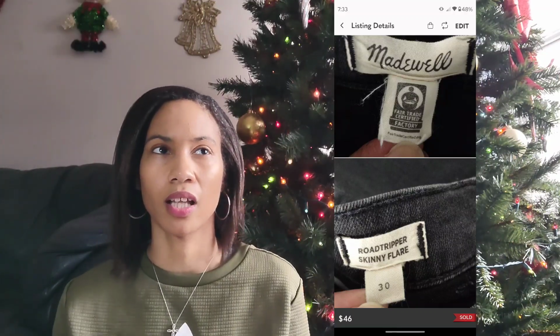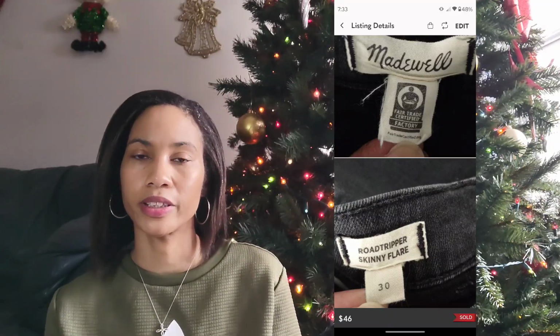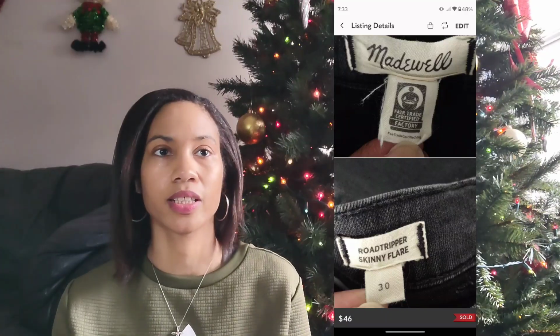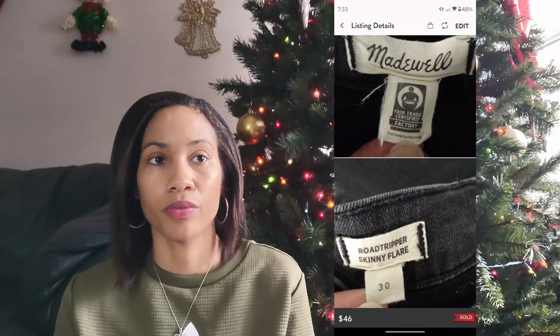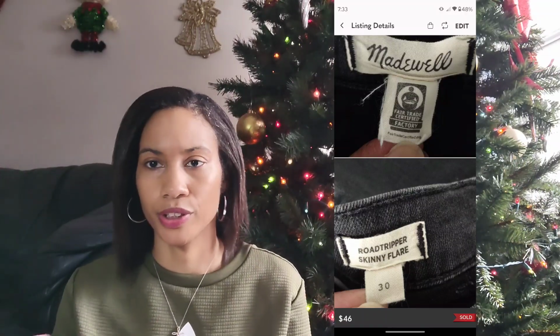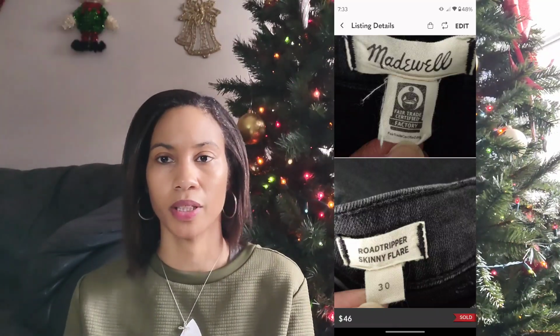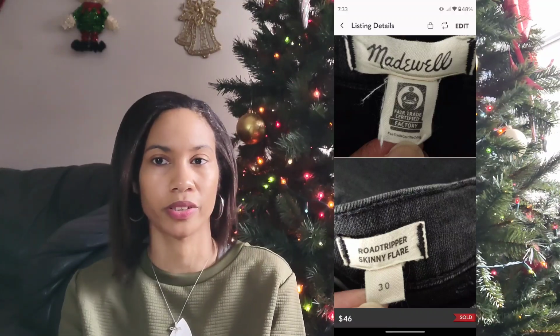Since then, I've been seeing a lot of Madewell Road Tripper jeans, but they're not all flare. So I think I picked these up because I like the size of them. 30 is a good size and the condition was good. And the fact that they were flare was mainly the reason why. But I've seen different versions of the Road Tripper, and I think I recently picked up one that was a straight leg. So we're going to see how that sells compared to this one.